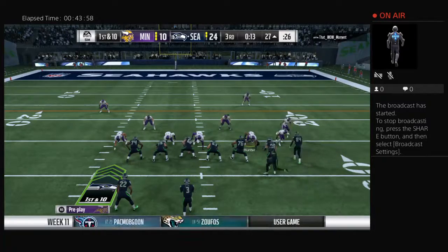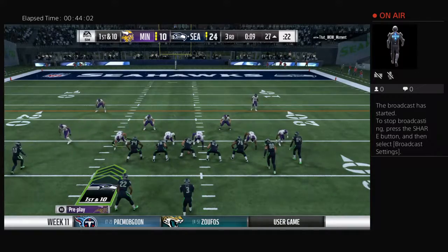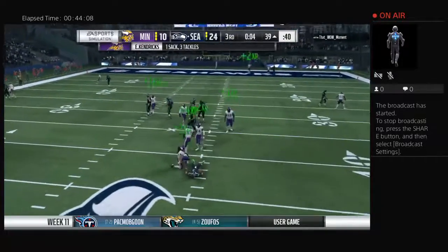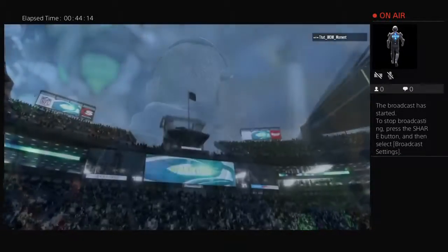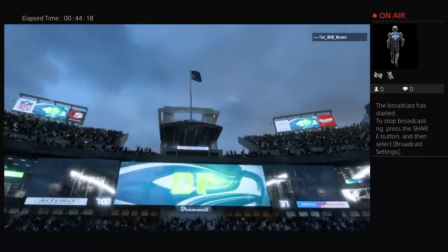They'll send a receiver in motion to the left. On 1st and 10, it's Wilson. And he is going to be taken down. And that should be the final play of this 3rd quarter. Eric Kendricks coming hard from that linebacker spot. He drops him for a loss of 11.